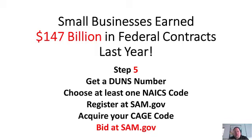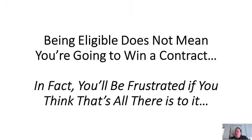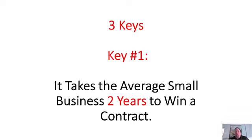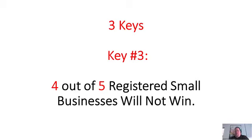Now, here's the challenge. Being eligible does not necessarily mean you're going to win a federal contract. And in fact, if all you do is become eligible, then you're likely to experience some frustration on your journey to trying to win a contract. Now that you're eligible, there's 3 key things you need to know before you start your journey to becoming a successful government contractor. Number one, it takes the average small business 2 years to compete for and win their first federal contract. Number two, that business spends an average of $80,000 to $130,000 in pursuit of that contract. And number three, 4 out of 5 small businesses registered for federal contracting never win a federal contract.